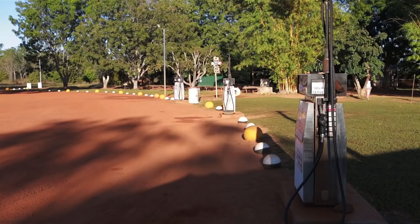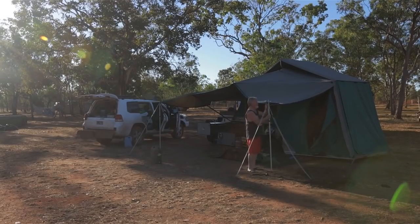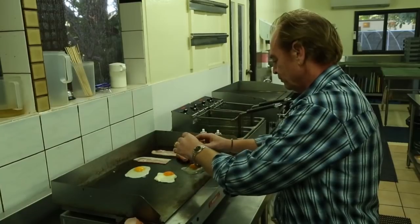If you're headed up to Mitchell Falls or anywhere else up on the Mitchell Plateau, one place you have to stop is Drysdale River Station. It's about 57 k's up the Columba Road. It's got everything you need to keep you on your way when you get up here. Obviously you've got petrol, diesel, a shop, beautiful camping, hot showers, and Cookie here, who makes one of the best dinners I've ever had on the road.